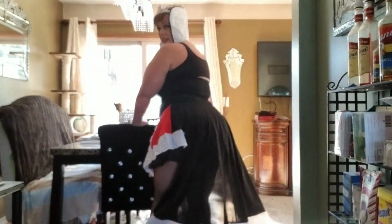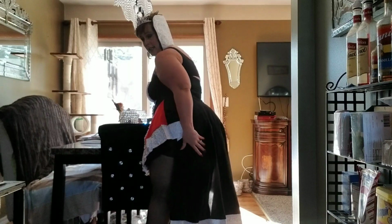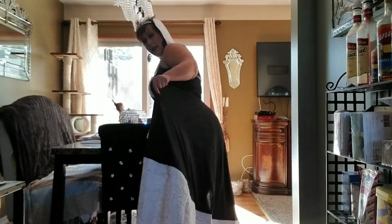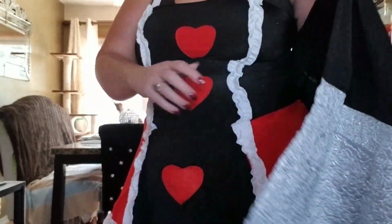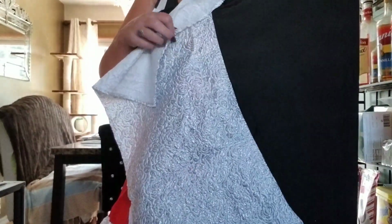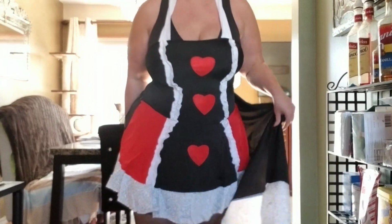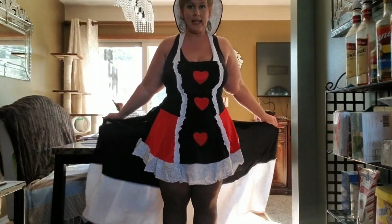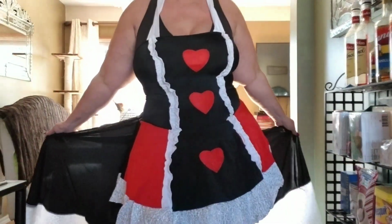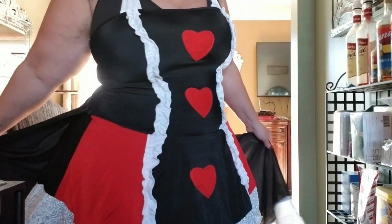It's got a long cape. Look at that, look at the detail. It's got a long sparkly cape, white. So it's short in the front and long in the back. How cool is that? I love this.